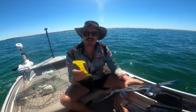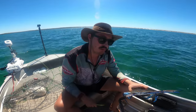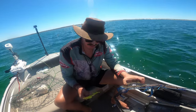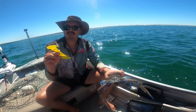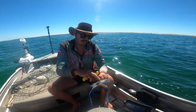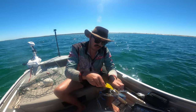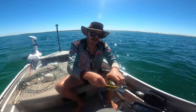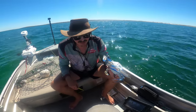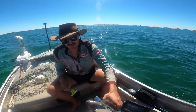Now to measure these guys. Okay, so to measure these guys down here, I picked up one of these measuring sticks. They need to be 11 centimetres from in here, the end of the first nook, and the end of that nook. And this guy, well and truly a legal crab. Wow. Yay, crabs for dinner. Go check the next trap.